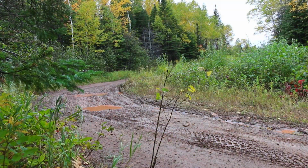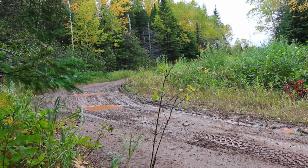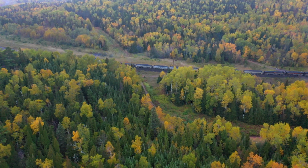But probably about 100 yards from the campsite, there's a four-wheeler trail that goes by. And we've been hearing a couple four-wheelers going through there. And then another 100 yards, there's actually a train track that goes by, and we've been hearing the train too. But this site is pretty cool looking. I mean, you got the water that drowns out everything, so that's kind of neat. But you can hear the train and you can hear the four-wheelers.